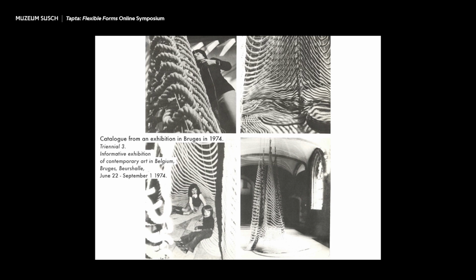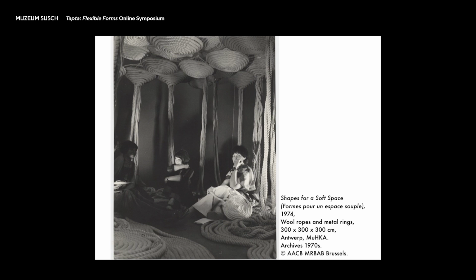And in 1974, one year later, she also presented her very gigantic piece, Shapes for a Soft Space. She presented it in Bruges for the first time for a triennale for contemporary art. And this piece was itself an environment, a space in which the visitors can go in, and that was an environment itself.